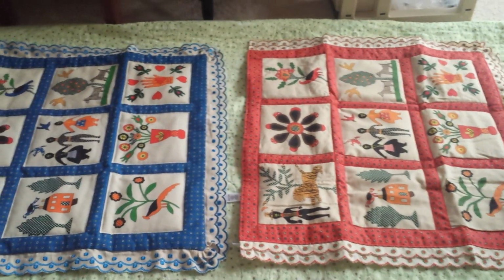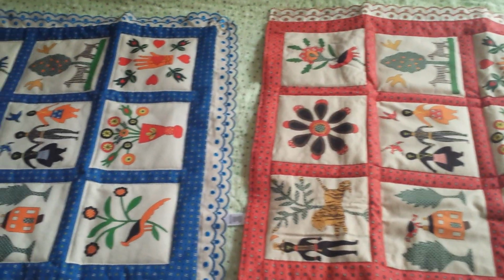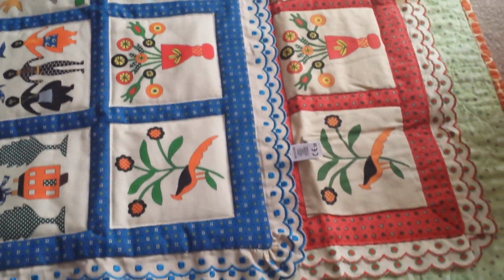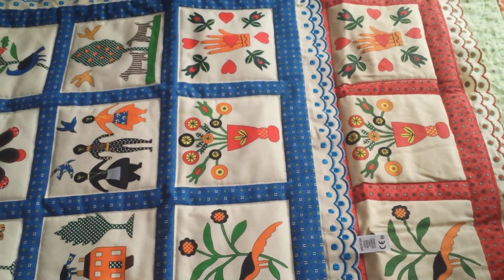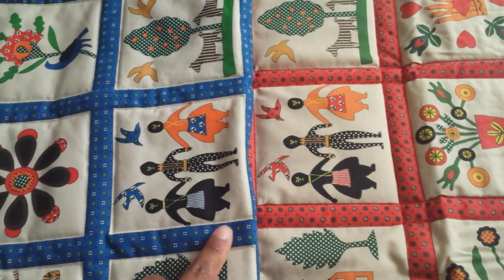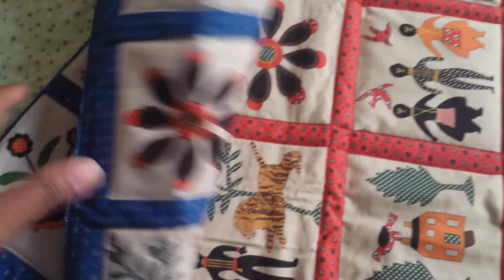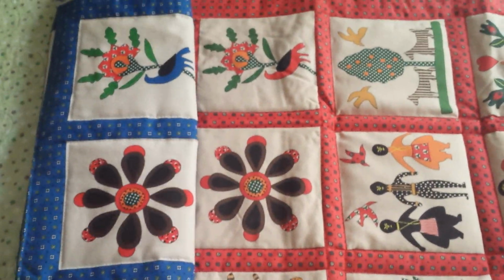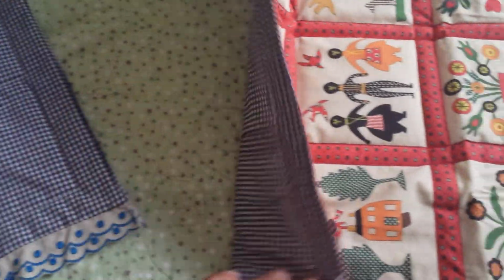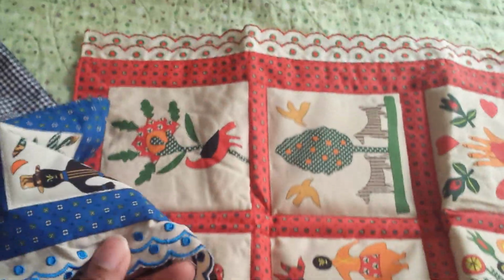Okay, it's hard to get it in one frame, but there they are side by side. So here we go. I can kind of show you how the edges look with the pictures. And then if I fold this up, you can see the trees with the zebras, the family, and the birds, and the final piece here. And then the underside is still the same fabric used, except again the edges are just different.